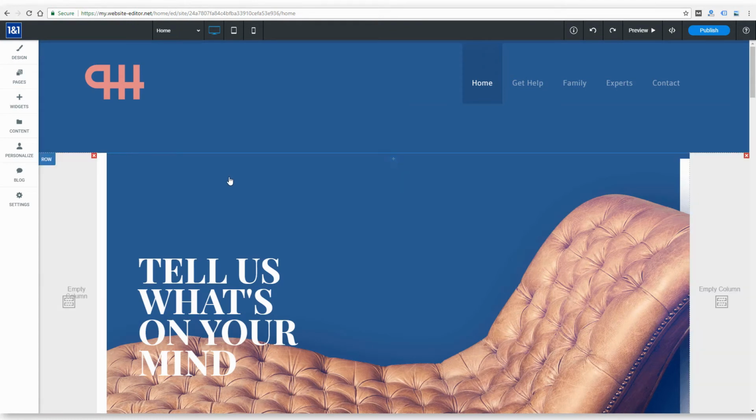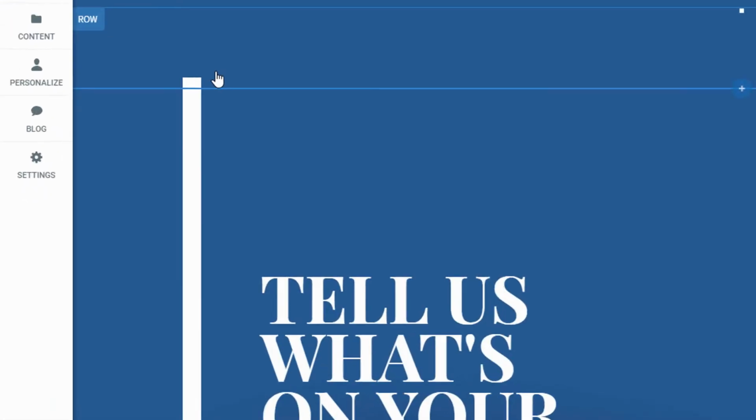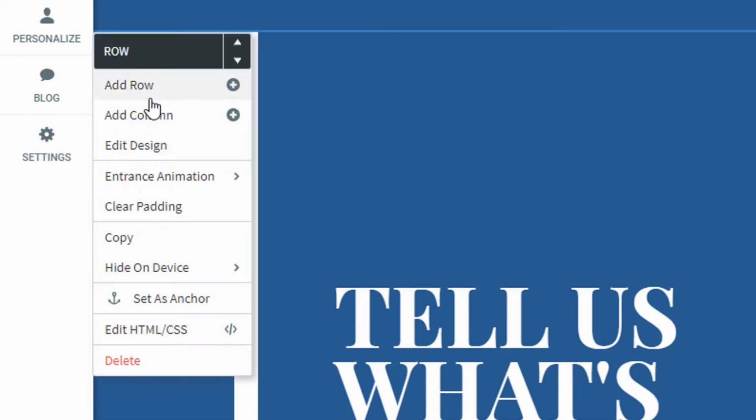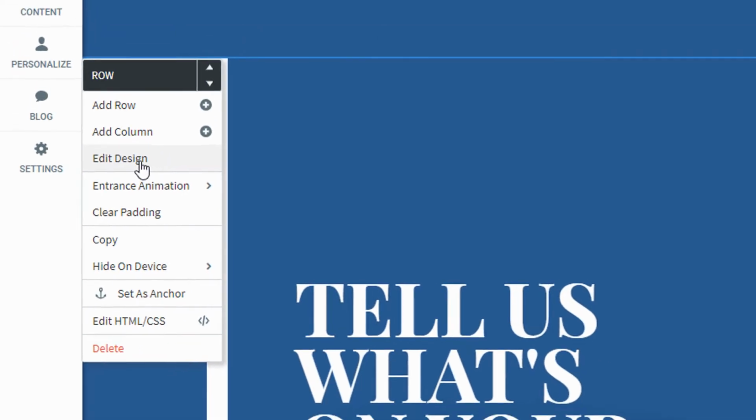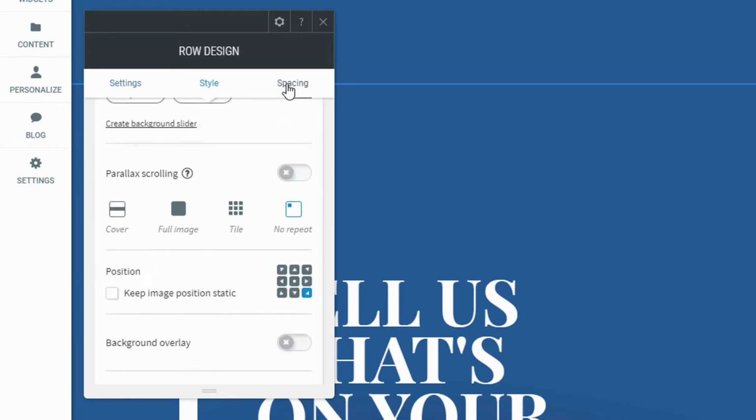And I think I just found it. So there's a row here, and then there's columns inside a row. So this row has 3 columns. There's 2 on the outside that are empty. So you actually have to click on a row right here, and it opens some settings for the row, including edit design, which allows me to then see that background image, which I can edit.